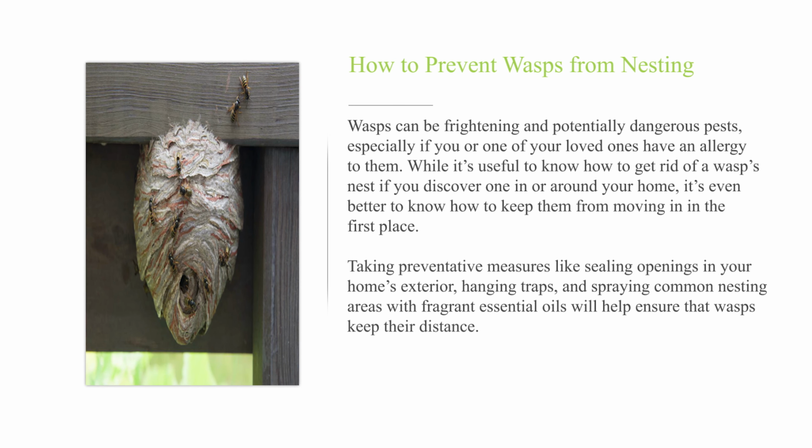Wasps can be frightening and potentially dangerous pests, especially if you or one of your loved ones have an allergy to them. While it's useful to know how to get rid of a wasp's nest if you discover one in or around your home, it's even better to know how to keep them from moving in the first place. Taking preventative measures like sealing openings in your home's exterior, hanging traps, and spraying common nesting areas with fragrant essential oils will help ensure that wasps keep their distance.